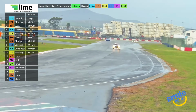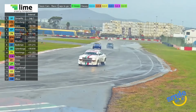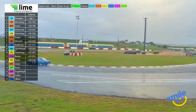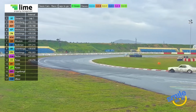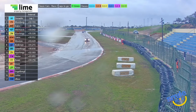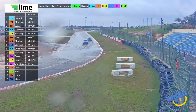So he'll have to try and claw that back up as we watch Franco Donadio make his way into Castrol Corner. Yeah, through Castrol he'll come. Look at Brian Evans looking at the back there of his fellow Ford, but a different Ford of Trevor Momberg. And they will not go as tight. It gets a little bit wet and damp on the inside of that corner, like a lot of the corners here at Killarney. We had it in turn 1 earlier on before the substantial rain came.